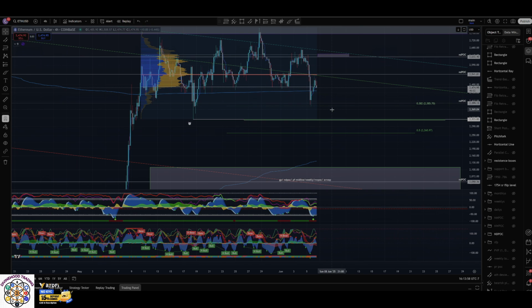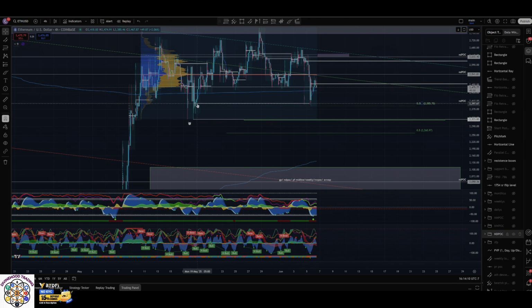That's another reason we bounced on Ethereum. It was our 0.382, but it was also a naked daily point of control. So if I throw that on the chart here, you will see that area is where we were bouncing. I think I described this to you guys in yesterday's video as well. It was the last naked daily point of control of our range, the lowest naked daily point of control. So now I'm going to delete that naked daily point of control because it has been tapped.